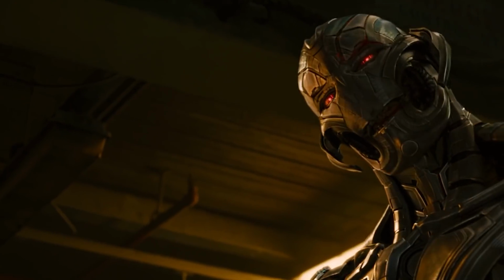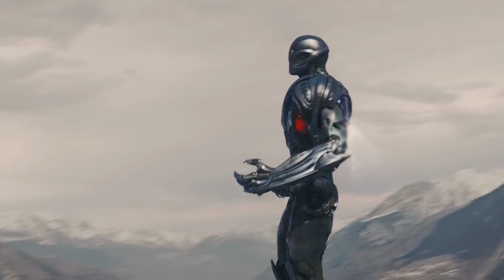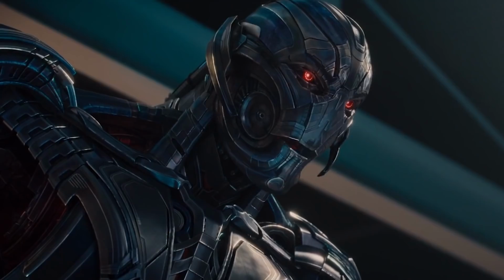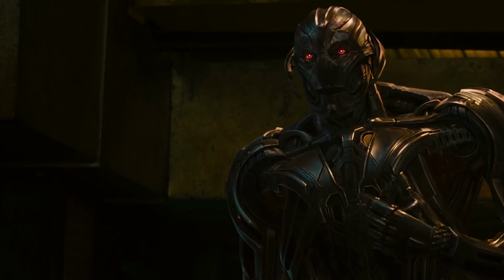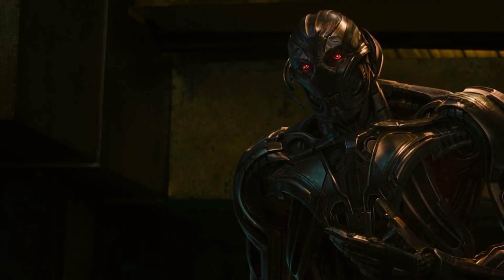For me, something just really feels off about this particular design of Ultron. Many of his henchmen robots look more menacing to me, but this one, who Tony even pokes fun at, definitely missed something about the design.